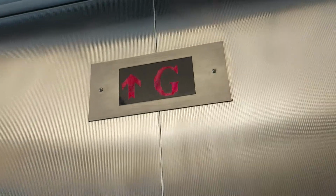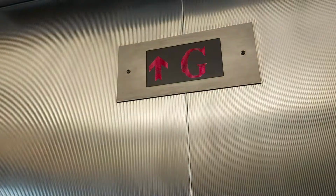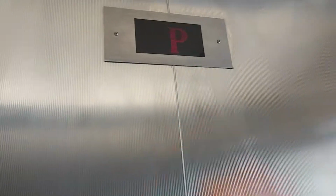Well, it's not the working indicator. Apparently it's going up. Oh, good working indicator. Not. To lower level, platform 2 and 3. There's a lot of LEDs in that.